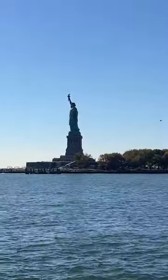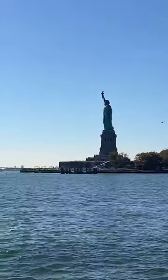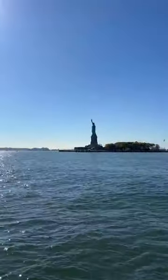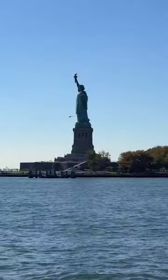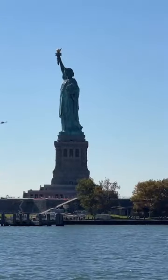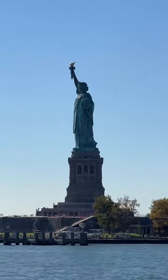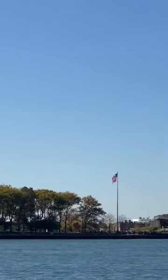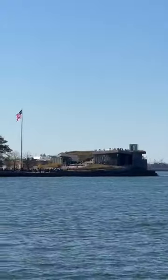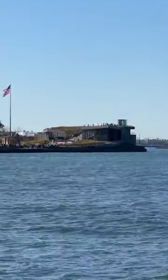We are approaching one of the most famous sites in the United States, the Statue of Liberty, Liberty Enlightening the World, a gift from the French to the Americans dedicated in 1886. If you're looking at Lady Liberty, then look all the way to the right side of the island. You can see an American flag fluttering in the wind. Just to the right of that, there's a building with a green grass rooftop that slopes down to ground level.